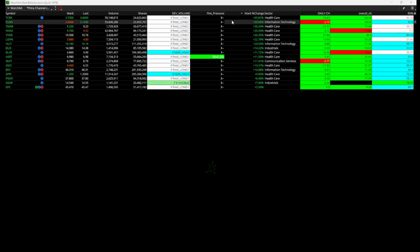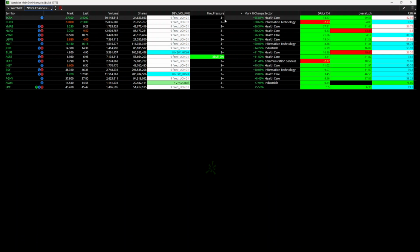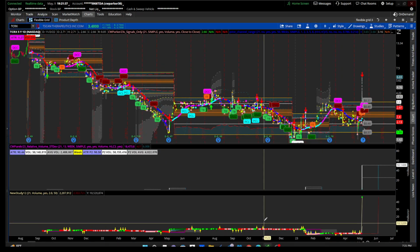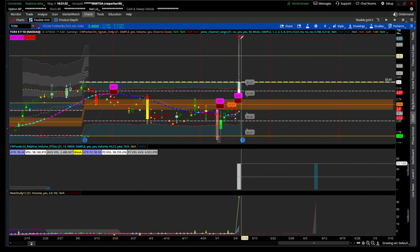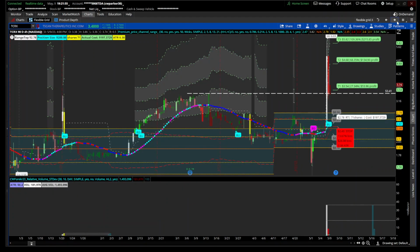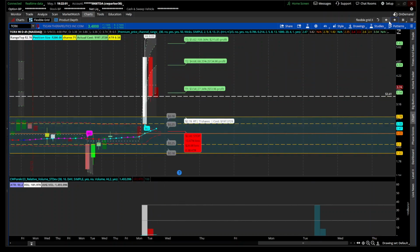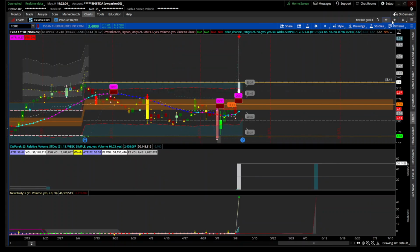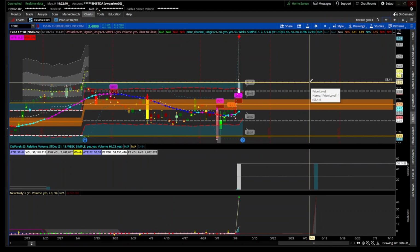TCRX. Oops, I should have just pressed it. And it is a shooting star. I don't like shooting stars because it seems like it's basically just like a firework. It's shot up, and that's a wrap. And you can see in the after hours, it came back down to where it is now. So it's that 341. So that's the range top. So it came right back to this area.